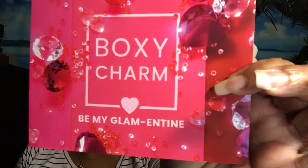Again, the theme is glam. Be my glam team. They always give you a card that gives you description and prices. And the first thing that's out of this box is from Saturday Skin.